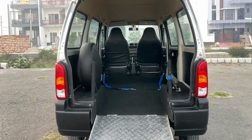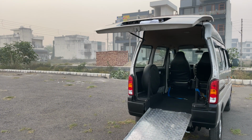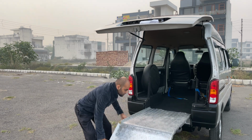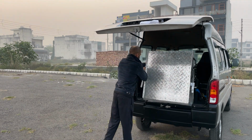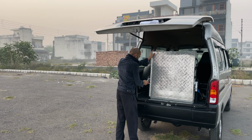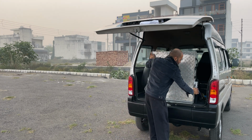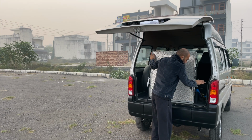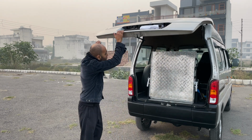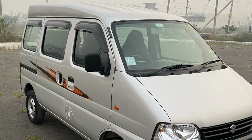Now I didn't explain the process of operating the ramp because we have done it earlier in a lot of our videos. If you are still curious about that and if you want to know it, you can just watch our previous videos. There are tons of them, and you can easily know how actually a wheelchair goes inside a car, how the ramps can be operated. All of it is covered in our previous videos.